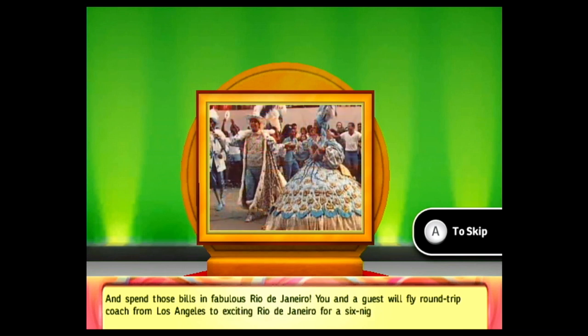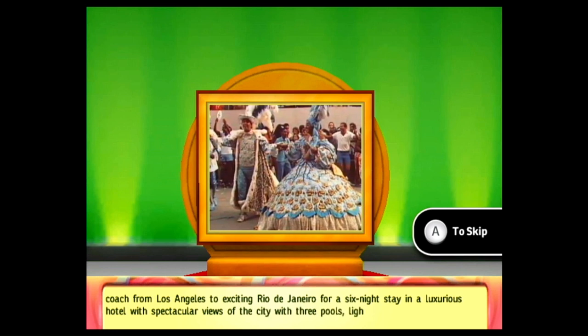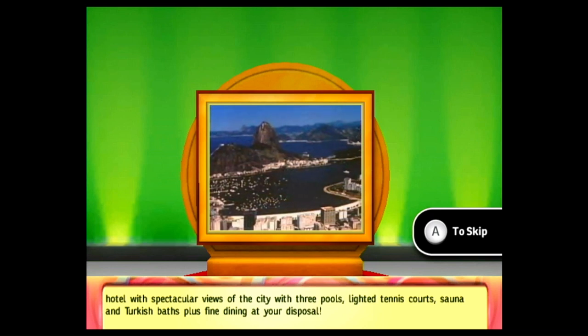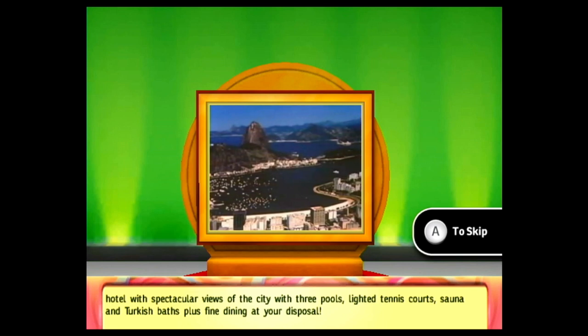You and a guest to fly round trip coach from Los Angeles to exciting Rio de Janeiro for a 6-night stay in a luxurious hotel with spectacular views of the city, with 3 pools, lighted tennis courts, sauna, and Turkish baths, plus fine dining at your disposal.